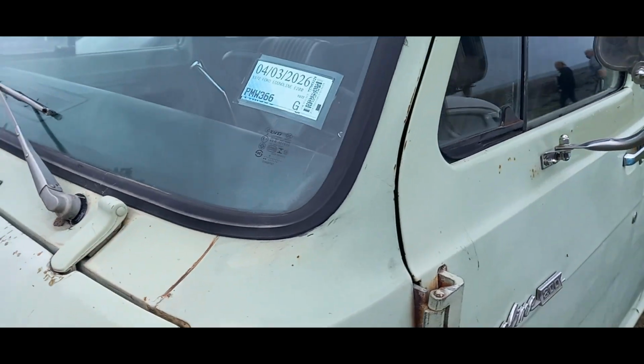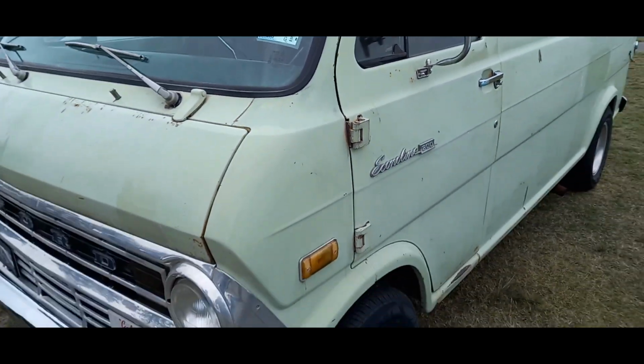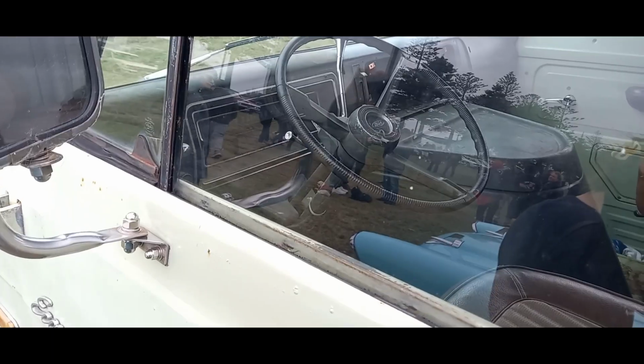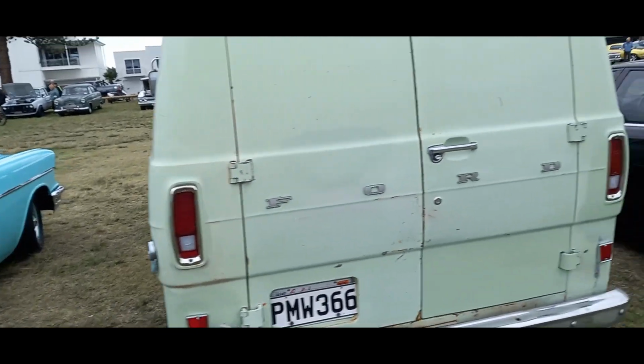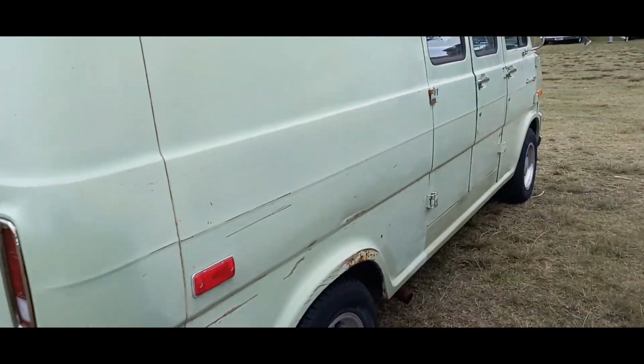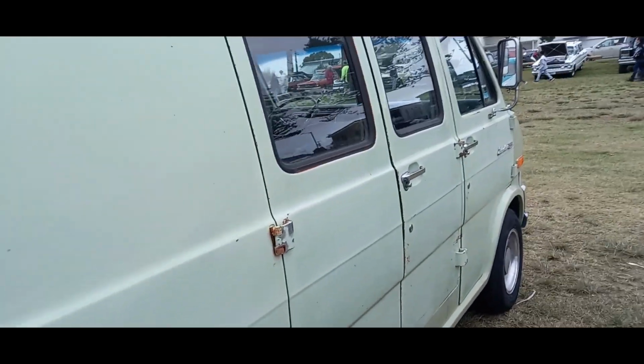A 1972 Ford Econoline van. Oh, that's a very cool van. Right up my street. Imagine doing a road trip in this.